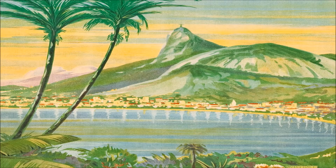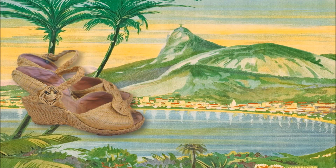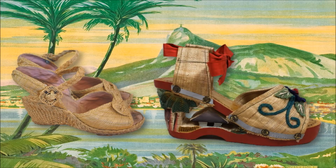When it came to footwear, of course, the good neighbor policy was perfect. It was the era of the espadrille. Shoes were not rationed, they counted as accessories. And so we get an awful lot of espadrilles, an awful lot of sandals. And look, an entire Mexican village in the heel of your shoe. Again, I would love to have those shoes.